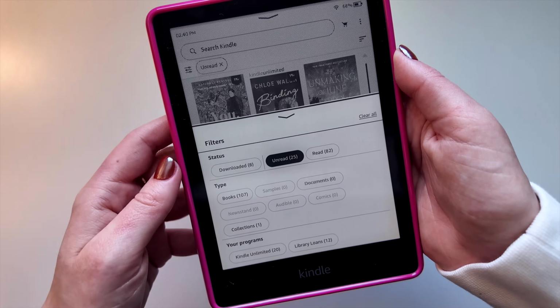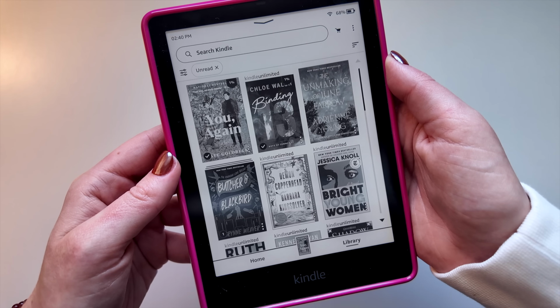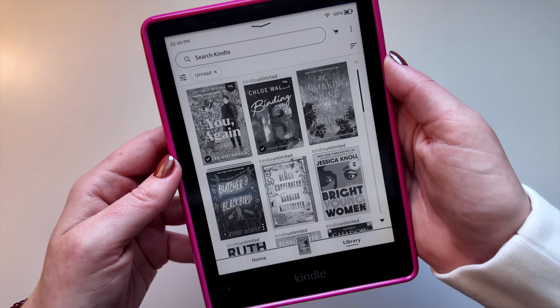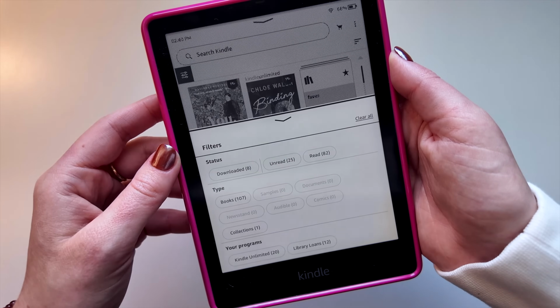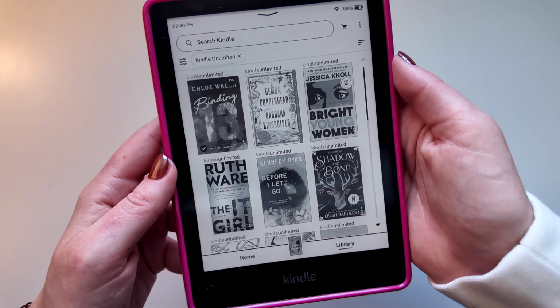So a lot of times I will filter to just my unread books that I have downloaded to my Kindle. I like to download a lot of Kindle Unlimited books as I see them. And so I have a lot of unread Kindle Unlimited books in my library. So it's nice to filter for unread so I could just kind of browse through what I have available on my Kindle at the moment. And speaking of Kindle Unlimited, I can also filter to just see the Kindle Unlimited books I have on my Kindle as well. So lots of helpful different filters that are available to you so that you can view the items in your library in a way that's easy for you to find what you're looking for.